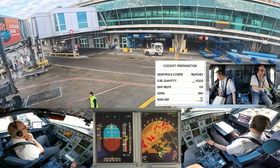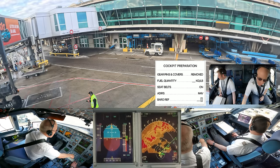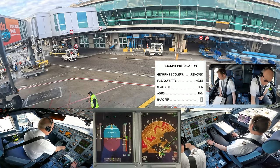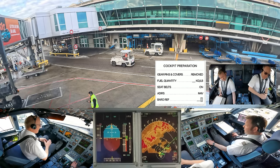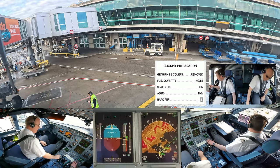Cockpit preparation, gear pins and covers. Removed. Fuel quantity? 5,100 kilograms and balance. Seat belts? On. Nav. Baro reference? QNH 1020. QNH 1020, cockpit preparation check, that's complete.